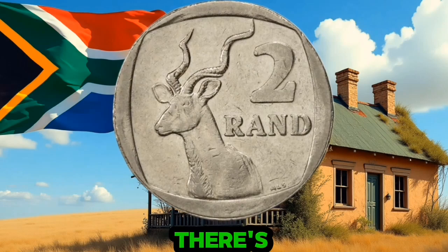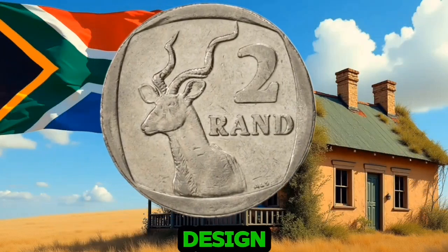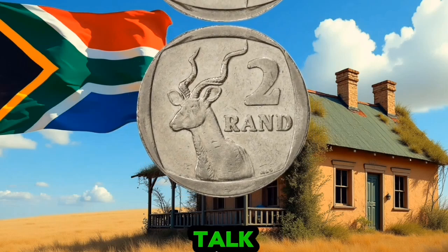For instance, there's a known case where the Springbok image was misaligned, which means it doesn't align perfectly with the rest of the design. These error coins are incredibly sought after by collectors, who are willing to pay a premium for them. Let's talk numbers now.